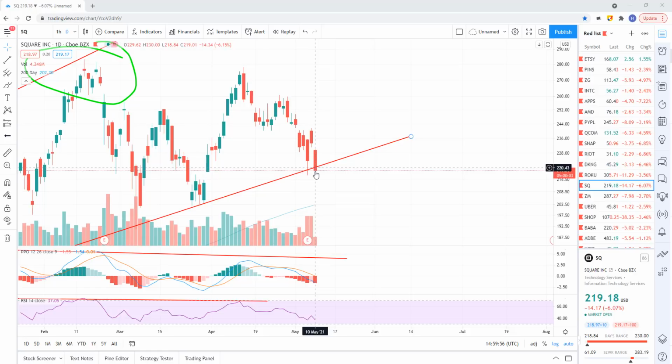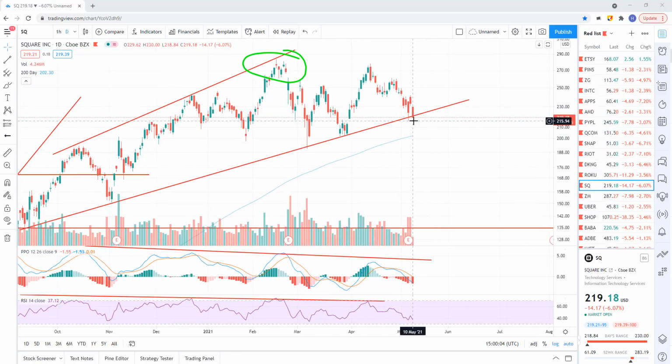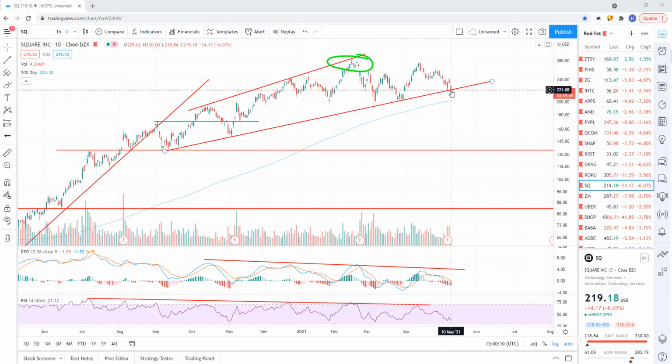Does the selling get impulsive right here? Does it start to sell down impulsively? If it does, that's your sell signal. That's what you're looking for to short a stock, an impulsive break of trend line support.